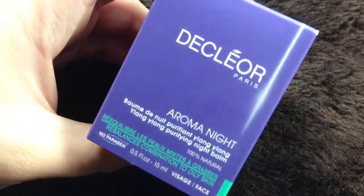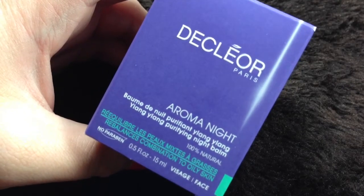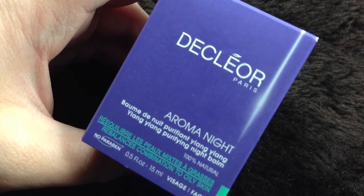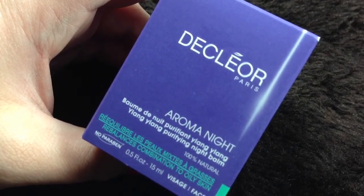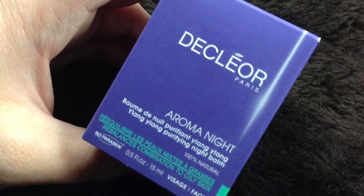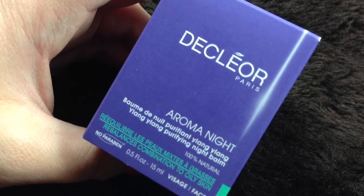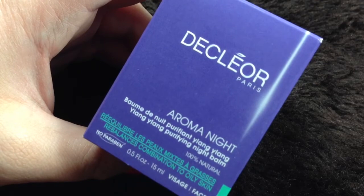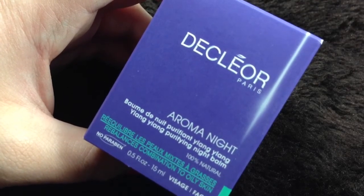And then I wanted to talk about this product. I tweeted to say that I'd ordered it. Long and short is that my friend has Decleor facials quite regularly. Her friend works for Decleor, who does the facials, and although she's not a pushy salesperson, she did tell my friend that this would be a really good product for her. And me being me, once she started raving about it, I obviously had to get my hands on it.